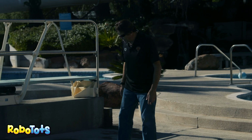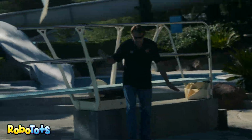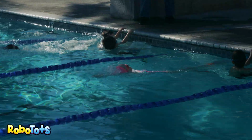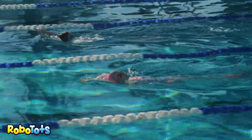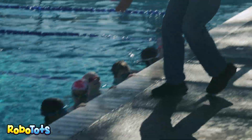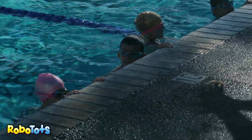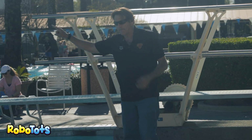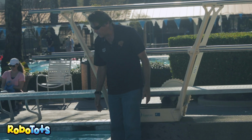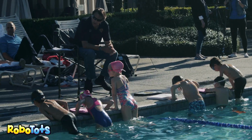All right, you ready to go? Show me some fast kicking now. Ready? And go! Kick, kick, kick, kick, kick. Come on, there you go, there you go. There we go. Heart and soul. Reach your goal. One more heart and soul. Reach your goal. Okay, one lap of backstroke kicking and torpedo. Are you ready? Another day in paradise. Push up. Go.